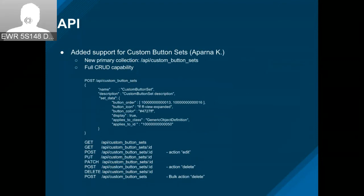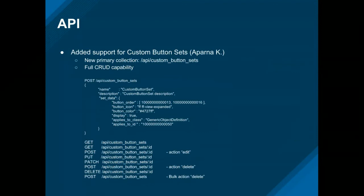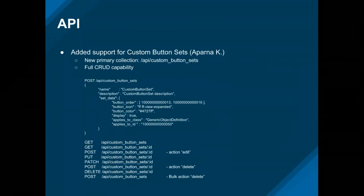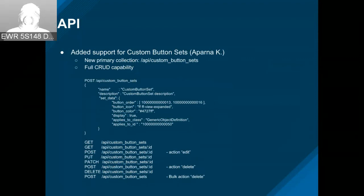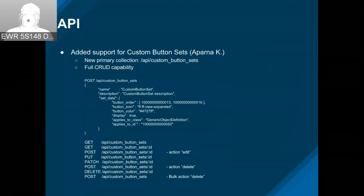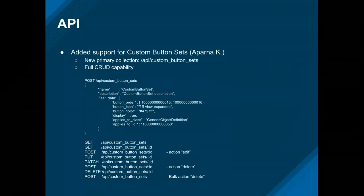All right, so we have an enhancement from Aparna, and this was exposing custom button sets, a new primary collection, API custom button sets, and she implemented the full CRUD for that. So posting to the collection for creating, and then the standard signatures for getting and querying the custom button sets, individual resources, the full set of post, put, and patches for the edits, as well as deletes and a custom delete action for post, so you can delete multiple in one shot. So a nice enhancement from Aparna. Next slide, please.